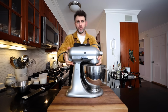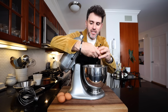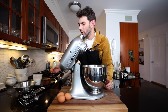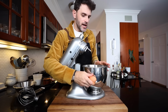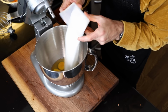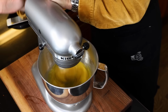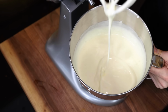Starting off with an old friend. It's the silver fox. Silver fox, we're gonna make our génoise cake, and that's really putting these eggs on display because they're gonna act as the leavener rather than like baking soda, baking powder, all that kind of stuff. So yeah, this is 5 eggs, 3/4 cup plus a tablespoon or 172-ish grams of granulated sugar. Whisk attachment on the fox. High speed until it's thick and mousse-like, leaving a ribbon trail when you lift the whisk.